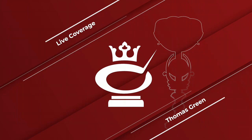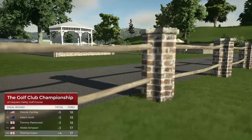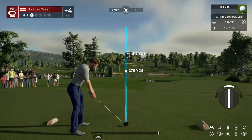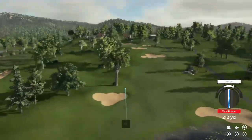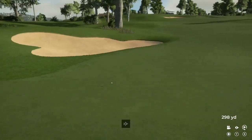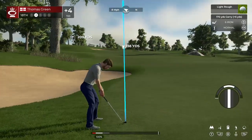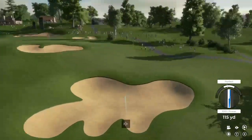Let's take a look at the leaderboard. And Patrick Cantlay, currently our leader. That one's heading down Broadway. Rich, I might have to put in my apologies there. Yeah, I kind of think you need to. That is really in an awful spot.